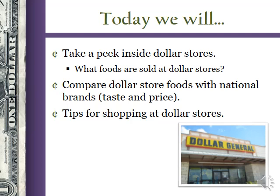In this program today, we will focus on shopping tips to help individuals spot good buys at the dollar store or at other discounted places. We will take a peek inside the dollar stores, talk about what foods are sold there, compare dollar store foods with national brands, and help find some tips for shopping at the dollar store. We will show pictures or illustrations of food with name brands from some regions or other store brands. We are not endorsing these food brands. It is just for illustrative purposes only during this presentation.